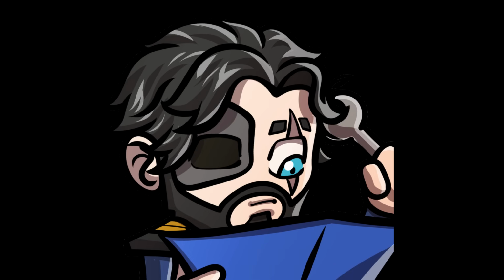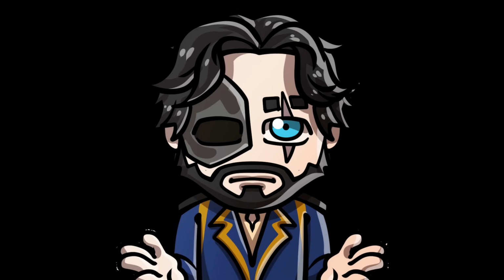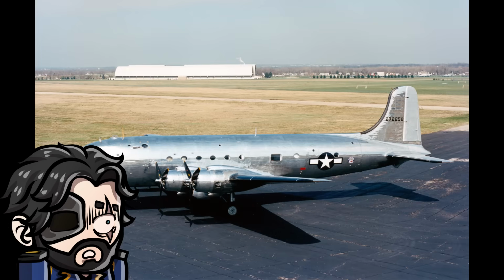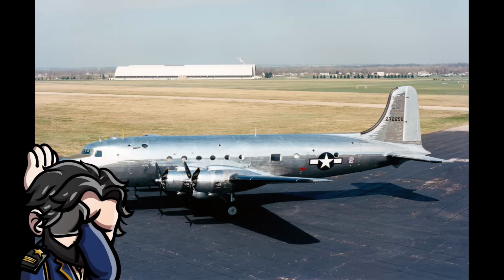Now that's really cool, but it also raises a really important question. Why did the US Army Air Force need a plane with so much custom tech and high-level space on board? Because this plane was officially designated the VC-54C, and it was made for the sole purpose of carrying then-President Franklin Delano Roosevelt. This is the first Air Force One, and they named it after a farm animal.